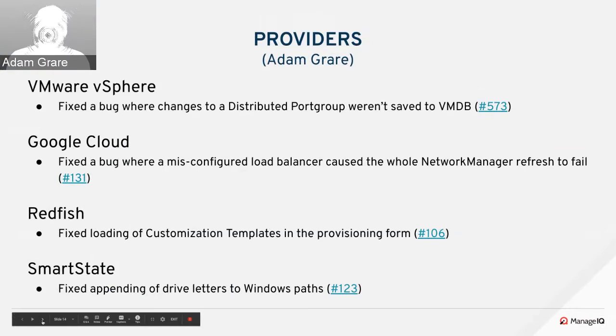On the vSphere side, we fixed a bug where if there was a change to a distributed port group, like if you changed the name, it wasn't getting saved to VMDB. And that has to do with the way that port groups are children of switches in VMDB, but in vSphere, they're a top-level collection. So we fixed that up on that side.